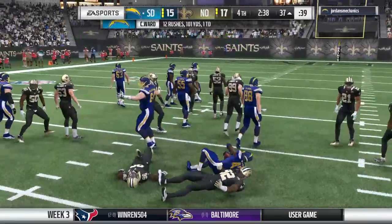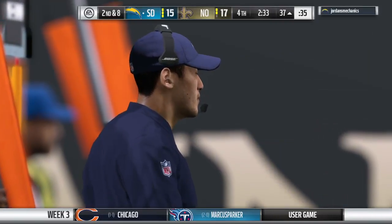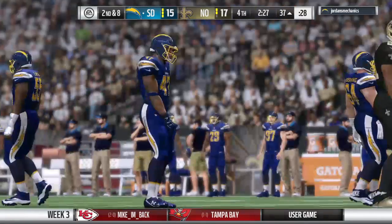Give him a couple on the carry there, 2nd and 8. Boy, where would these guys be without his performance on the ground? That puts him over 100 yards now for the afternoon, and I tell you, he seems to be getting stronger as the day goes along.